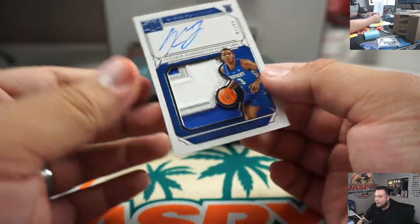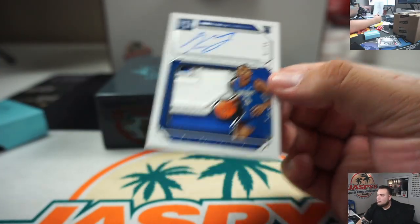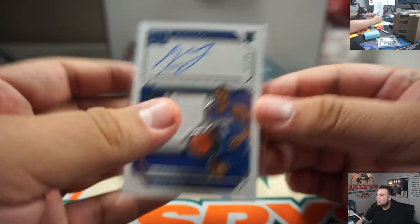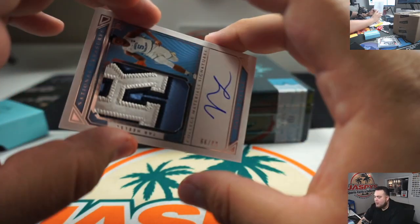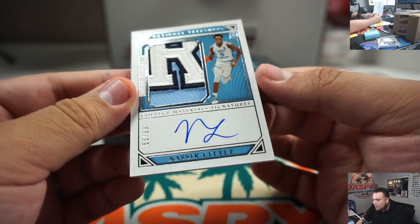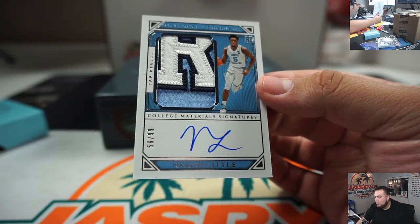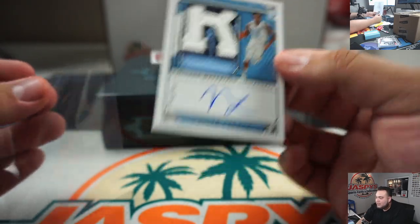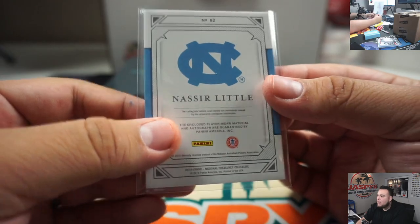We got an RPA right here as well of Keldon Johnson, 7 out of 99. At least we got the K right here. Nassir Little. Looks like an R actually now. 56 out of 99. Spot 6 going to Kenneth.